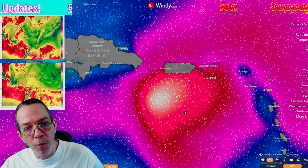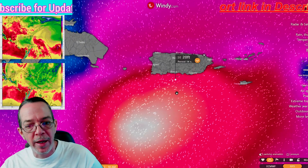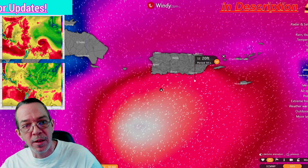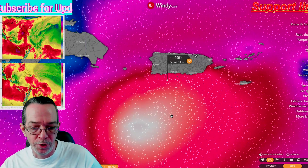Now, as we fast forward towards the 3rd, Puerto Rico, looks like the south side of you could be getting 20-foot waves as this comes by, and possibly some tropical storm force winds. I will show you that.